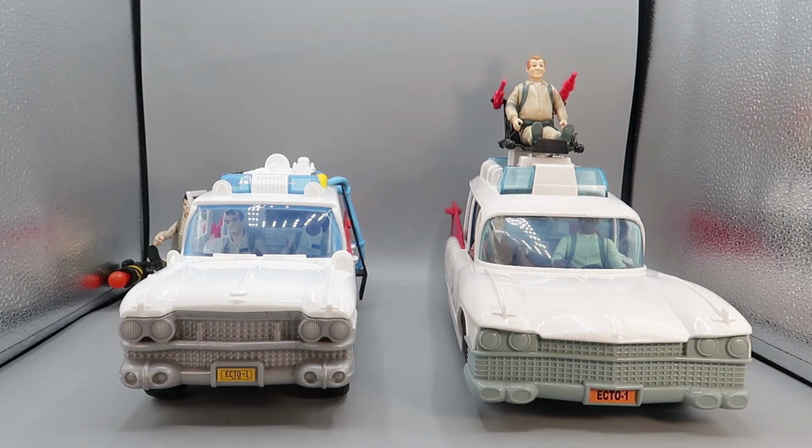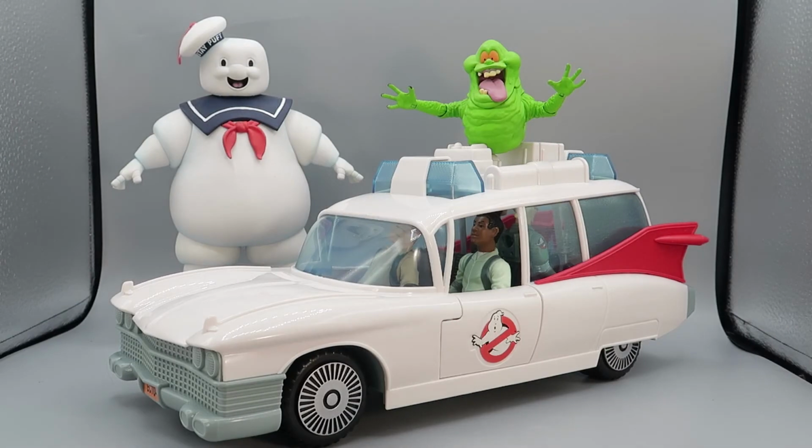And unfortunately, no, I don't have the Plasma Series Ecto-1. I didn't really find a reason to get a vehicle for a series where the characters can't fit into the vehicle. It just didn't make a lot of sense to me. Moving on. And this has been the Real Ghostbusters Ecto-1 reissued from Kenner/Hasbro.